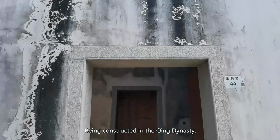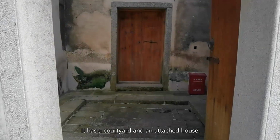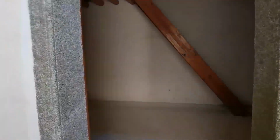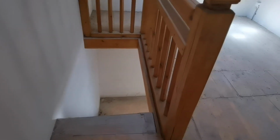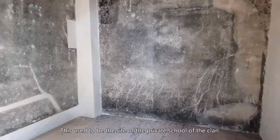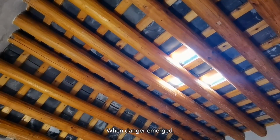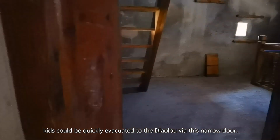Constructed in the Qing dynasty, this Diaolou was among the earliest ones in Shenzhen. It has a courtyard and an attached house. This used to be the site of the private school of the clan. When danger emerged, kids could be quickly evacuated to the Diaolou via this narrow door.